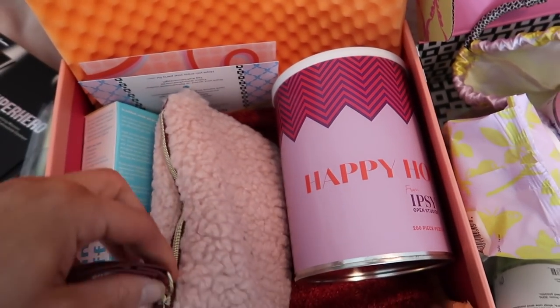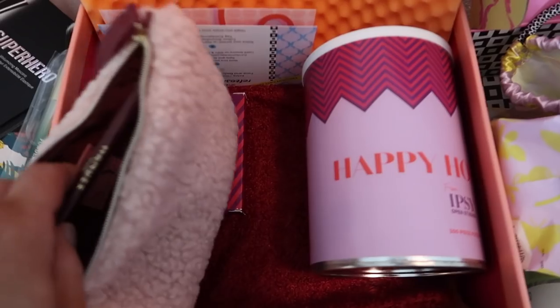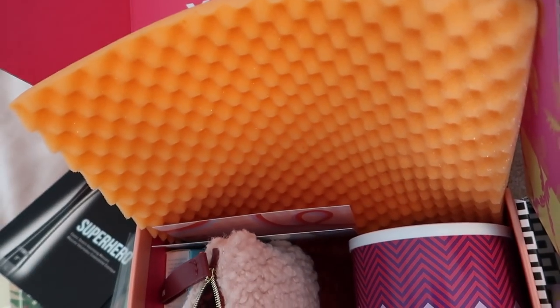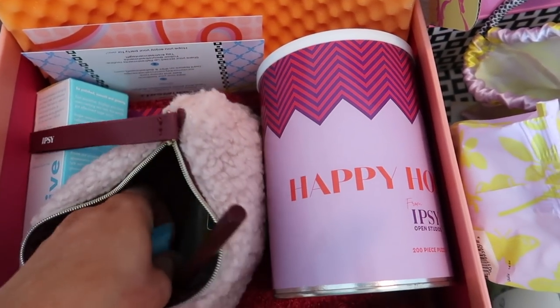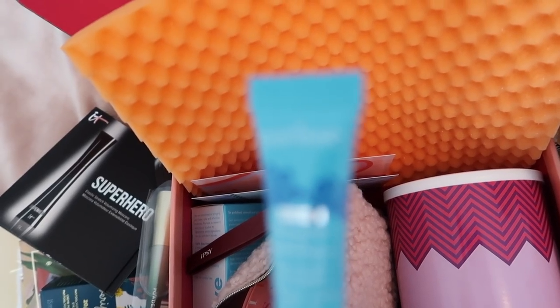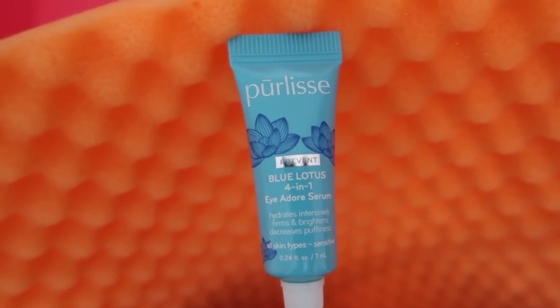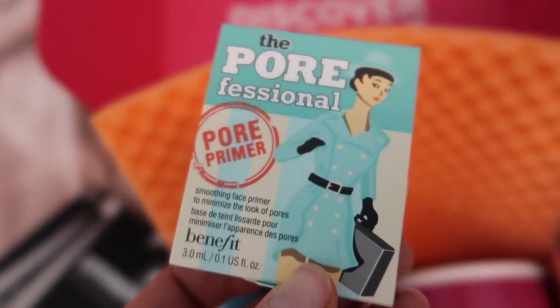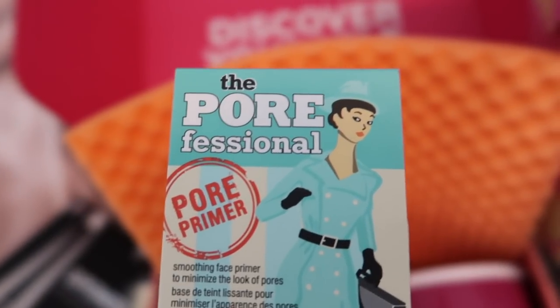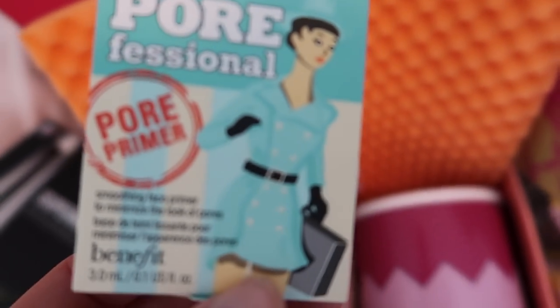All right, and then we'll just open up the bag. Okay, so I got eyeliner in the color jet black. Kind of deceiving. I thought it was gonna be a reddish color, but I love trying new eyeliner. But this is another eye serum, and it firms, brightens and depuffs, so I definitely want to try that. Like I said, I have really bad dark circles lately. Then Benefit Pore Professional. I have so many of these. I get these in every Ipsy bag.